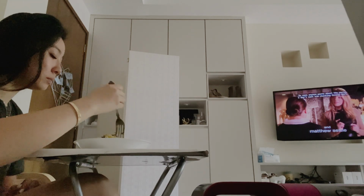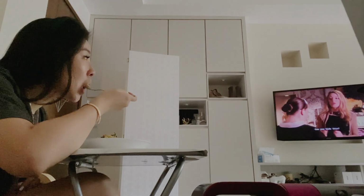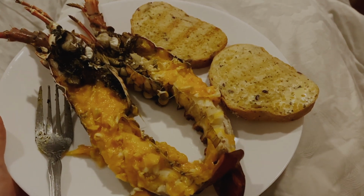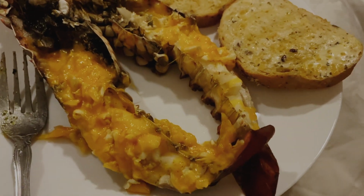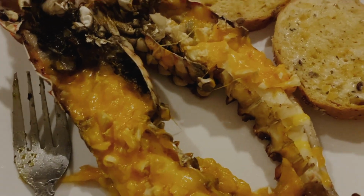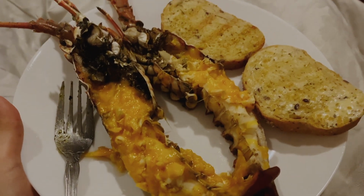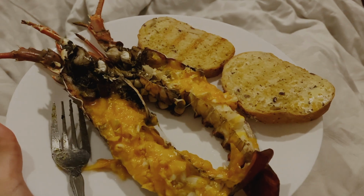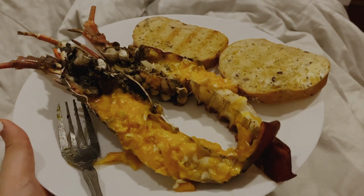I'm gonna watch Gossip Girl right now. So this is my dinner today. I have garlic bread with lobster. My parents have been really obsessed with lobster these days, and we have cheddar cheese on top, and I'm still watching same old Gossip Girl, and I'm in my bed at 7 p.m. Not entirely proud of myself, but I would say this is the best kind of weekend I've had in a while.